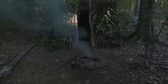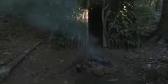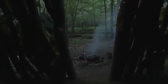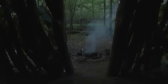So we're checking out the new shelter here. It looks pretty good, nice and camouflaged. I think it's going to help me sleep a little better at night. Campfire's a little close, that's going to need to be moved.